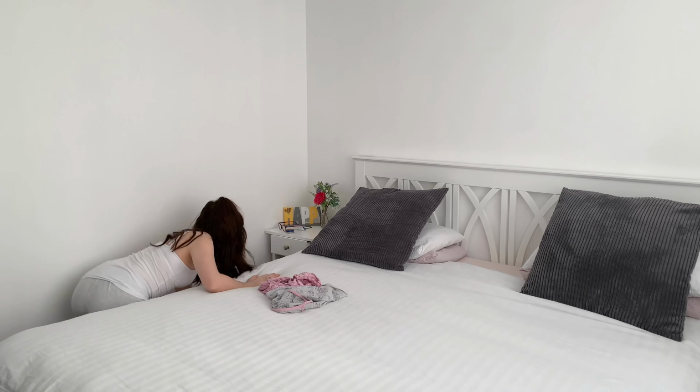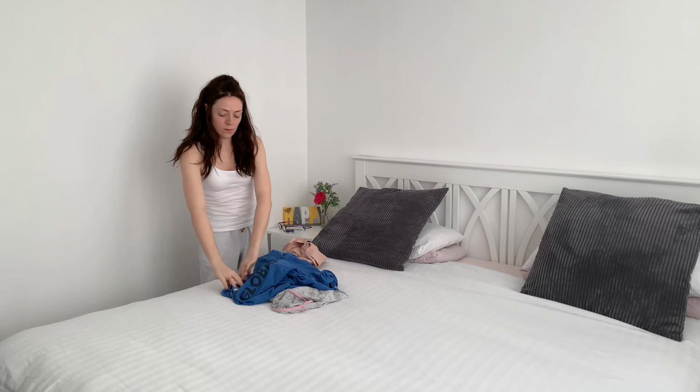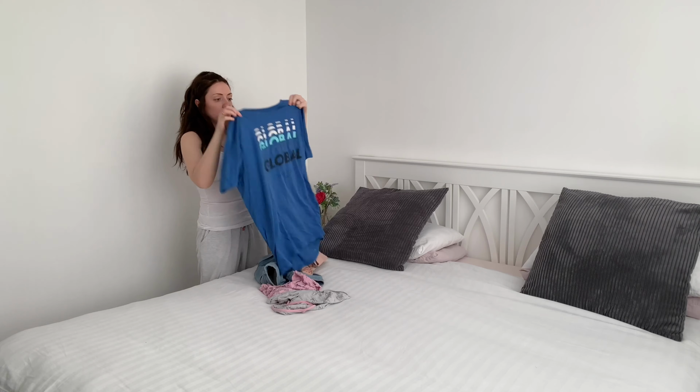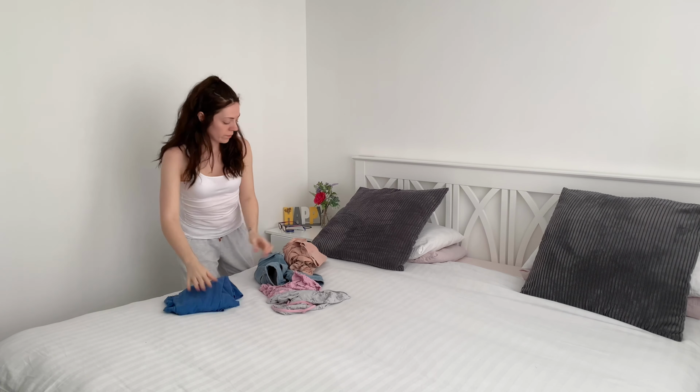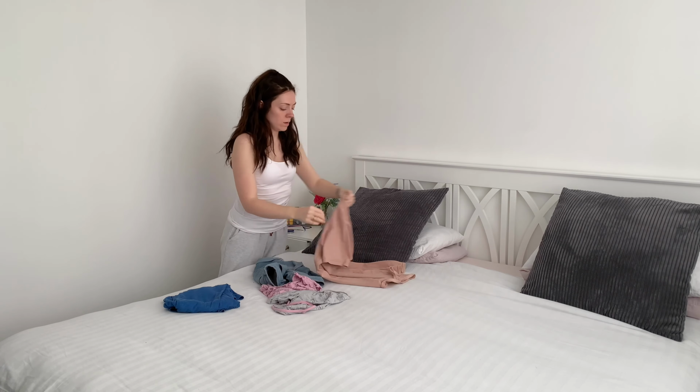So I'm just gonna make the bed and then have a quick pick up. Luckily the bedroom wasn't too bad on this day, so I just got a few clothes that I need to sort out and either put them in the laundry or pop them away. And then I can head downstairs to the kitchen and just sort out down there.